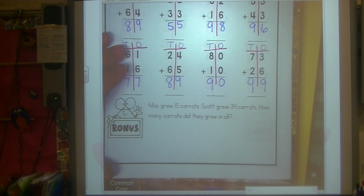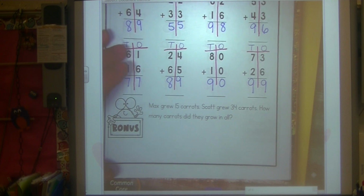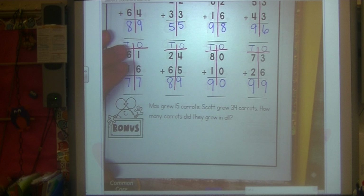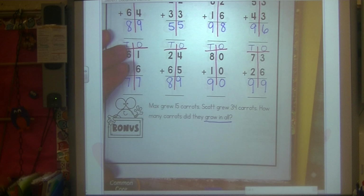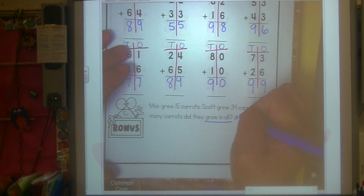All right, down at the bottom, you have your Froggy bonus. Remember I said we're doing the bonuses. Max grew 15 carrots. Scott grew 34 carrots. How many carrots did they grow in all? All right, grow in all means add. That tells us to add.